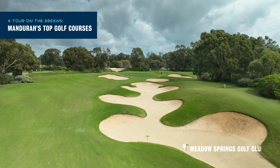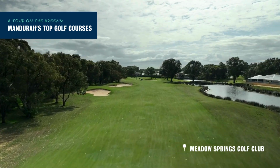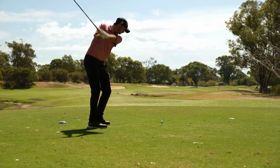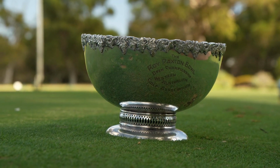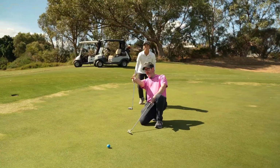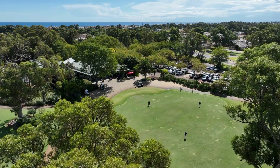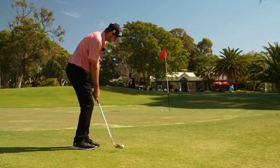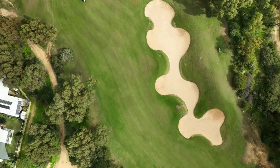Welcome to Meadow Springs Golf Club, a stunning 18-hole championship course less than an hour's drive from Perth CBD. Today, Braden Becker, the 2021 WA Open Golf Champion, will be showcasing 3 of the club's feature holes to amateur golfers Erina and Neil. With sensational practice facilities, including a full-length driving range and a fully stocked pro shop, there's every opportunity to get your game in gear before heading out onto the course.